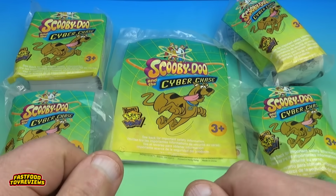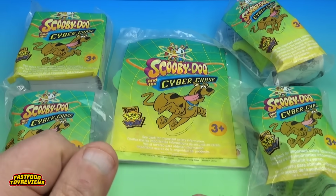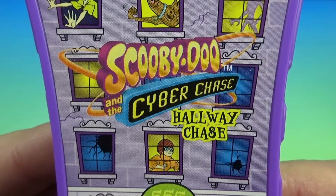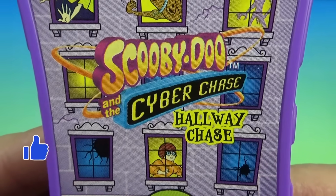Today we have Scooby-Doo and the Cyber Chase, the 5 amazing looking toys released by Wendy's back in 2001. Let's get them opened up and have a closer look. The first one in the set is called the Hallway Chase. It's a viewfinder. As you can see right there, it reads Scooby-Doo and the Cyber Chase.